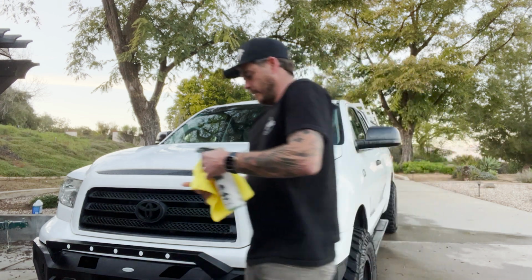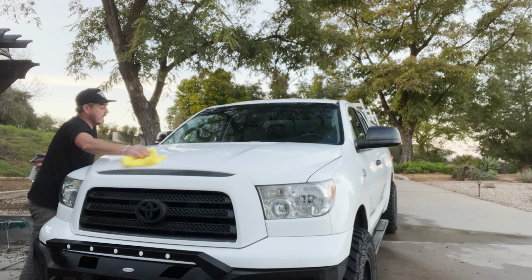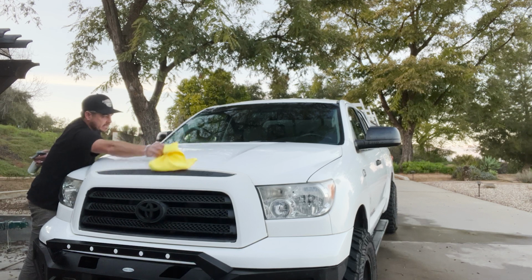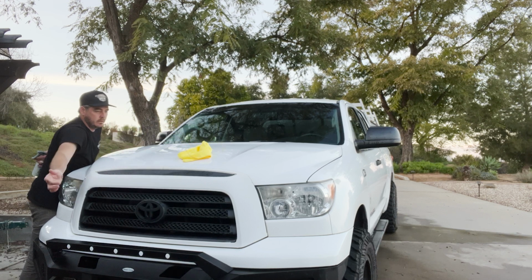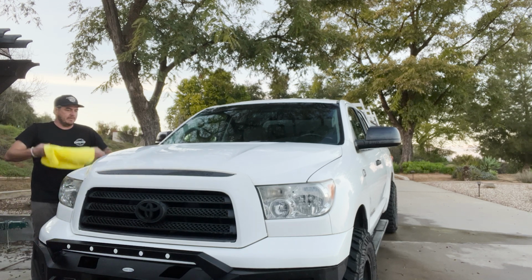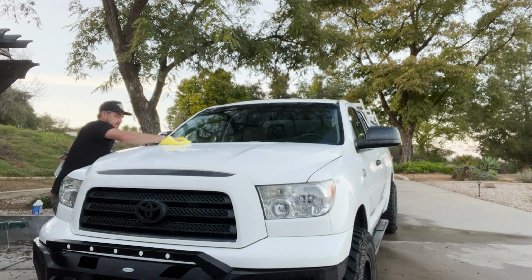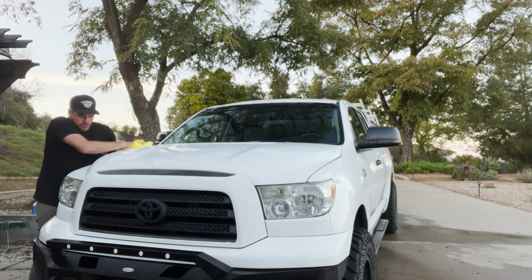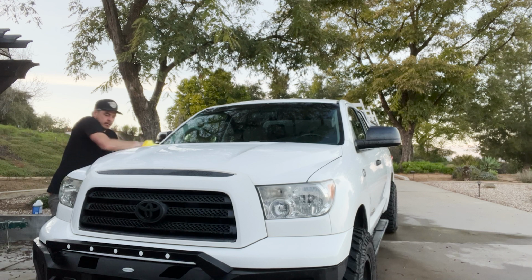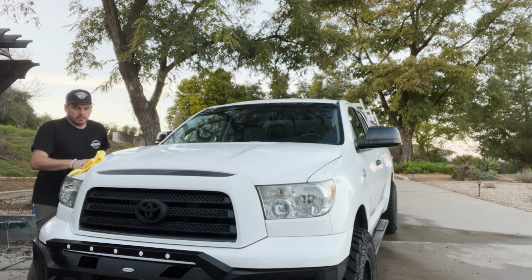So I'm gonna go to the other side real quick. I mean, yeah, look at that. Towel doesn't want to stop. Just keeps on going. So to be fair, it may not feel the slickest in my hand, but I mean, that's a fair result, right? It's definitely not sticking to the panel, and you guys saw there was no protection on this thing, so that's good.